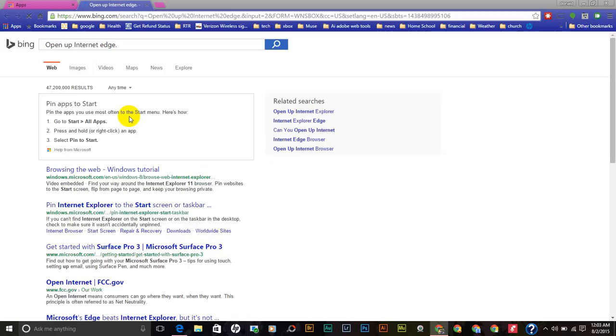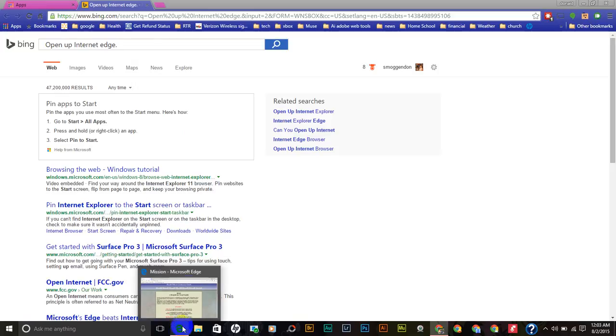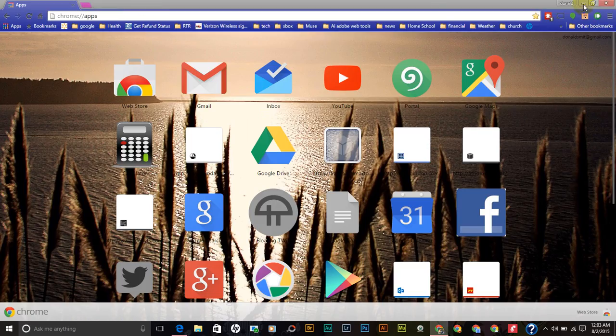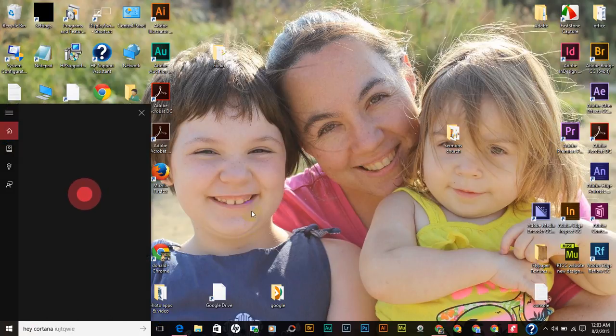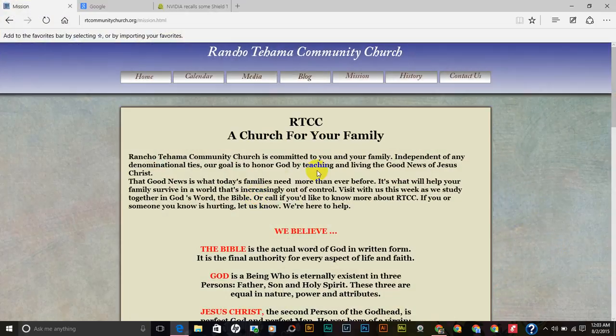It opened up a result of Internet Edge, which, by the way, maybe it's Explorer Edge. I might have said it wrong. Anyway, the new web browser is what they call Edge, or Microsoft Edge. Maybe that's what I need to ask. Let me see here. Hey Cortana, open up Microsoft Edge. Sure, opening Microsoft Edge. Okay, so that's kind of cool. It'll open up apps. Also, I know that for sure.